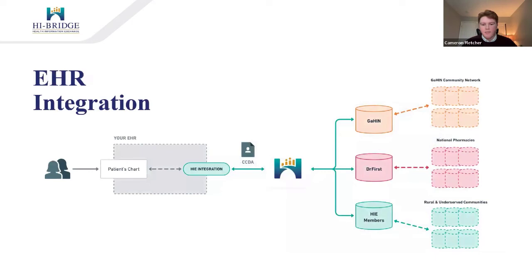So here's just a high level diagram showing what an EHR integration looks like, and how Highbridge fits in. It all starts with you and your providers in your EHR, interacting with your chart. We want to make it as easy as possible to fit this into your existing workflows without needing to retrain your staff, without any sort of heavy lifting in that regard. That's why an EHR integration really is ideal, because it's a familiar environment for your staff, and it allows them the easiest and most seamless way to get access to this data when they need it.